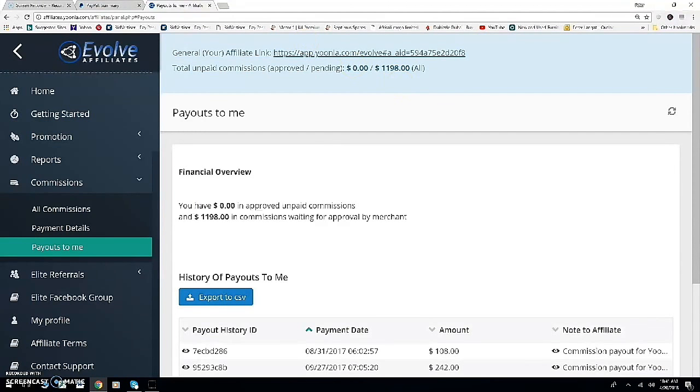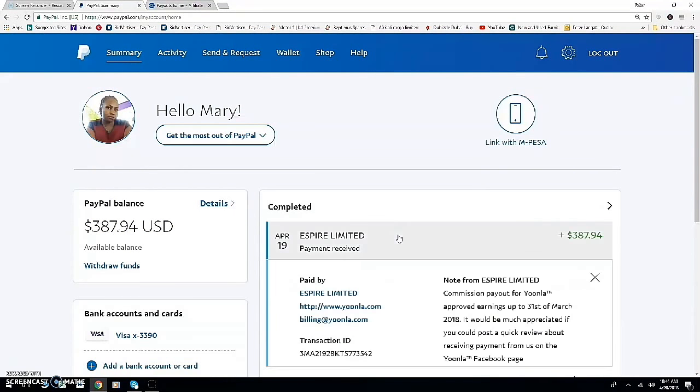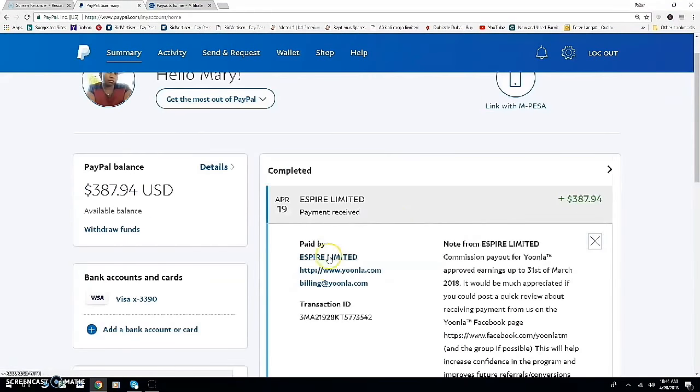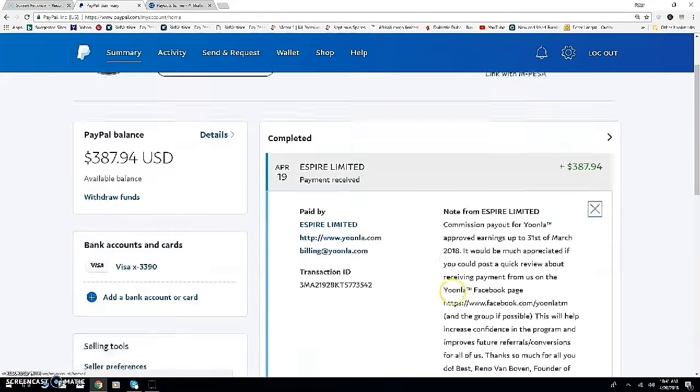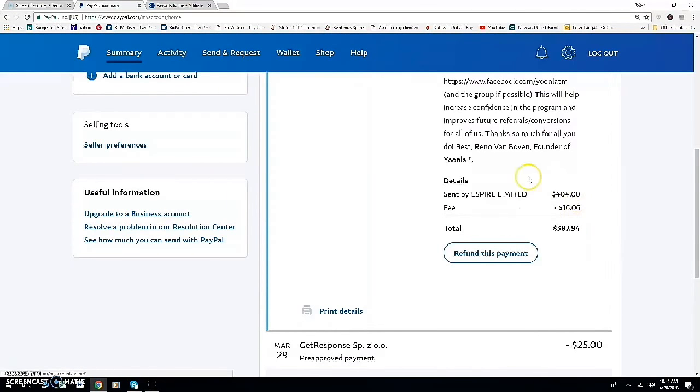So guys, let me show you my PayPal. Here is the amount I received. If I click it, you'll see the details, even the $404. You see the message is from Aspire. This is Yoonla, it's billing@yoonla.com. This payment from Yoonla, here you see 404, and then PayPal deducted their fee.